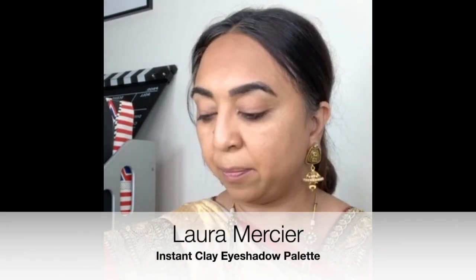I'm going with a bit of a smoky eye today, but it's not going to be a traditional kind of black smoky eye. It's going to be done with shadow, and the colours that I'm going to be using are a mix of those two colours.